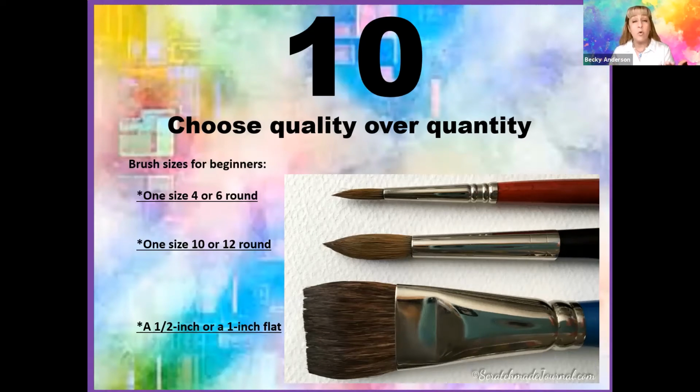So if you can only afford one brush, okay, $8 is a pretty good price for a brush. That's about as cheap as you want to get if you want a good quality brush. And if you can only get one, buy any flat brush, doesn't matter. But buy the size 10 or 12. The reason being is that even though that's a larger brush, it comes to a point, and you can really get some nice details with that. And yet you have the thickness, the larger part, to be able to create larger things like leaves and the petals on flowers and so forth.